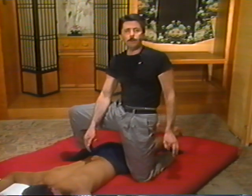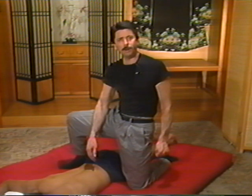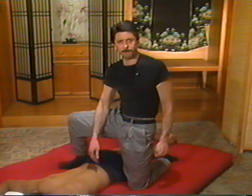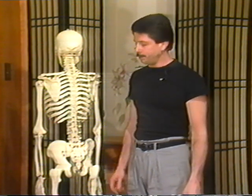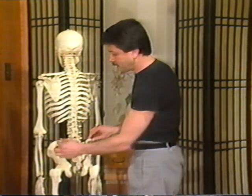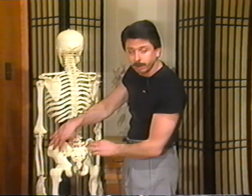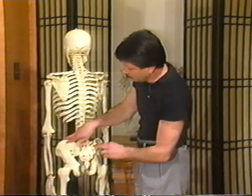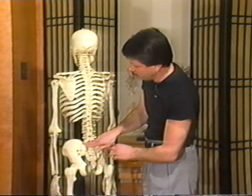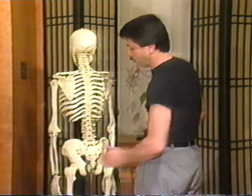Then the next thing we're going to be doing is working on the hips. So we'll demonstrate a little bit more about where the hip points are. On the hips, we're going to be pressing 3 different positions. The hip bones are actually 3 different bones. The top one, which we're going to be pushing against, is called the ilium. And as I mentioned earlier, the top of the ilium is called the iliac crest. We'll want to find that on our partner and on ourselves.